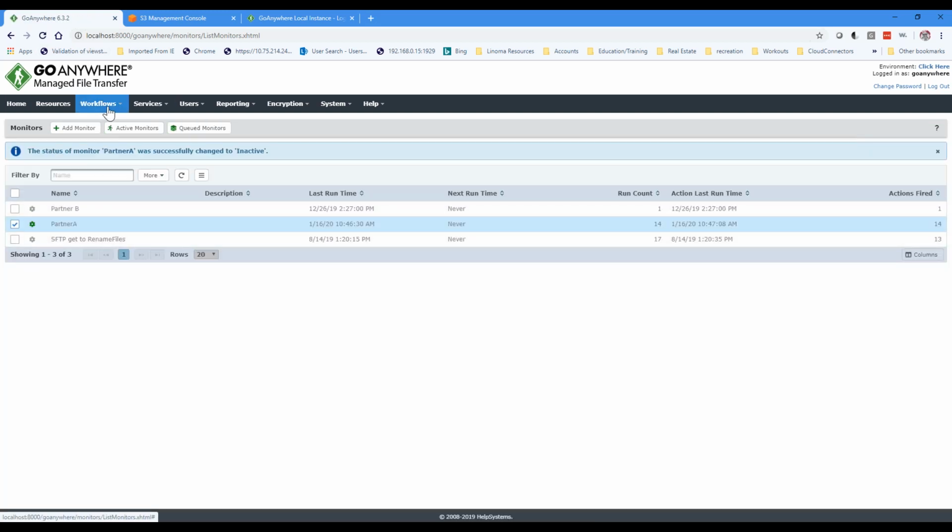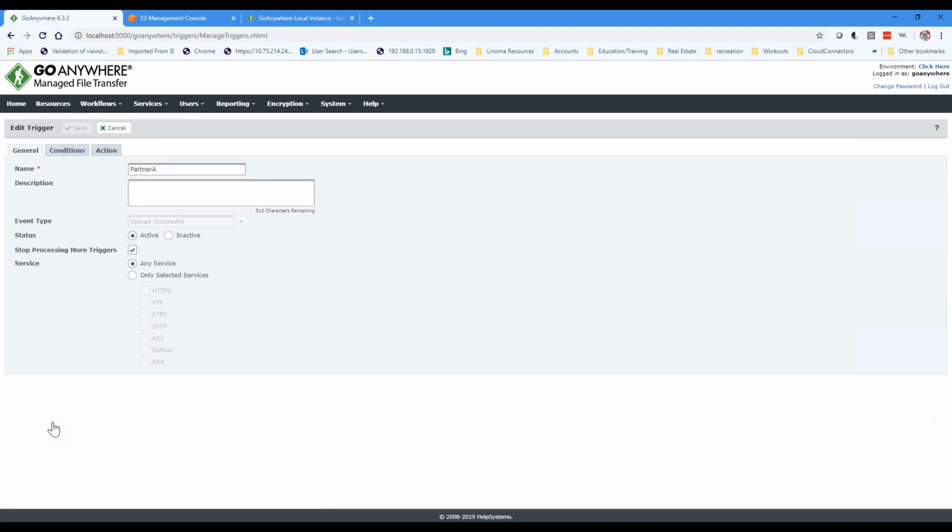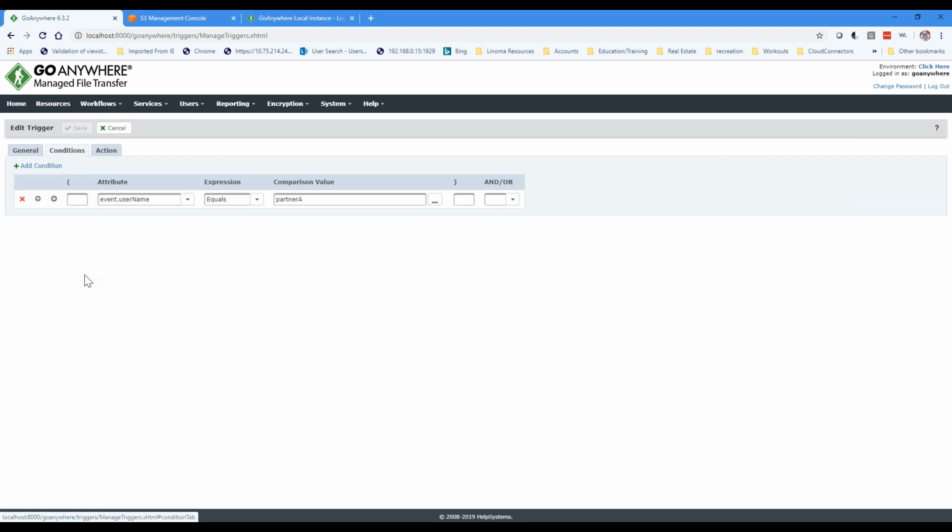And triggers, again, are going to be actions based off of web user activity. And web users are those folks that you're creating to log into your system via SFTP, HTTPS, whatever the case may be. I'm going to leverage this trigger here. It's going to be called Partner A. My condition is one, a file gets uploaded successfully. That's the actual name of the trigger.